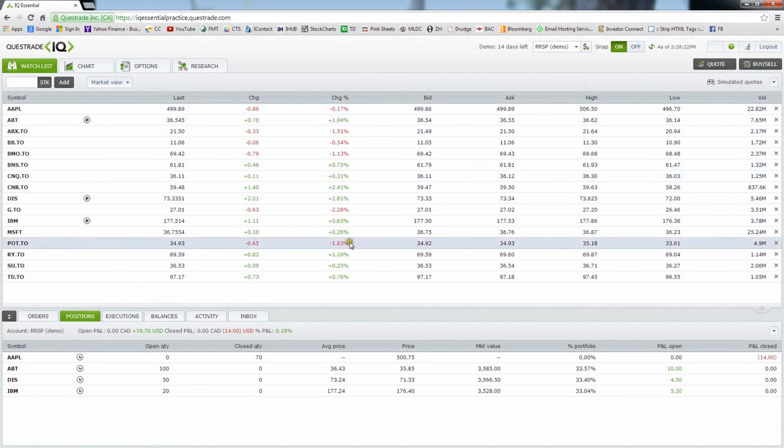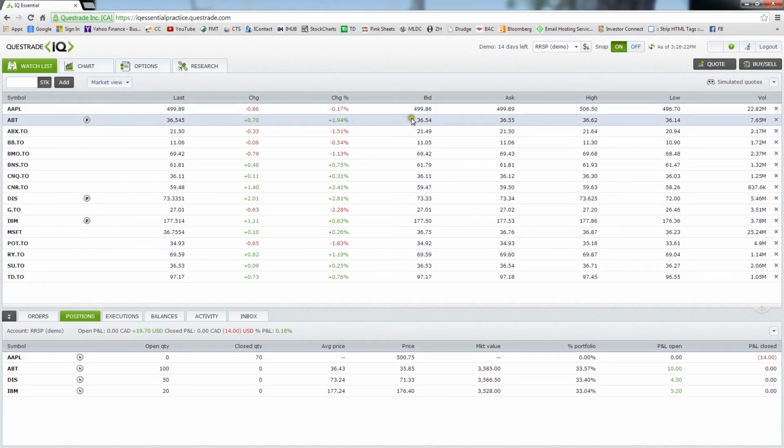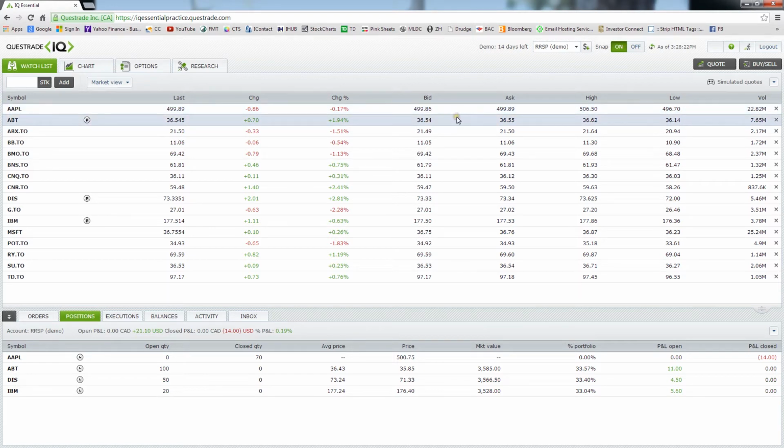And you can see that here for all these other ones. You can see some red, which are down, and some green for which are up. The bid is investors and potential shareholders who are willing to purchase Apple right now, but they're willing to purchase it at $499.86. So that's the current bid right now for Apple.